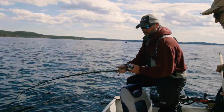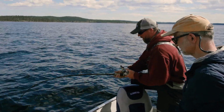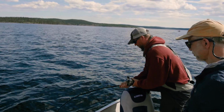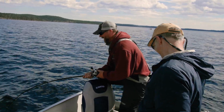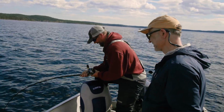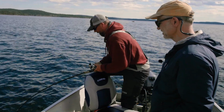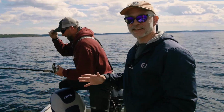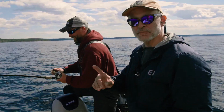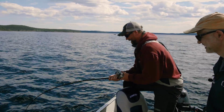Jason had one almost all the way up to the boat, had at least one other bite, one other fish on. Dena had one on. How cool is that? Just peeling line. Back down to the bottom, 100 feet. So if you're wondering if you should book a trip to Tazin Lake Lodge, only book a trip if you like things like this.